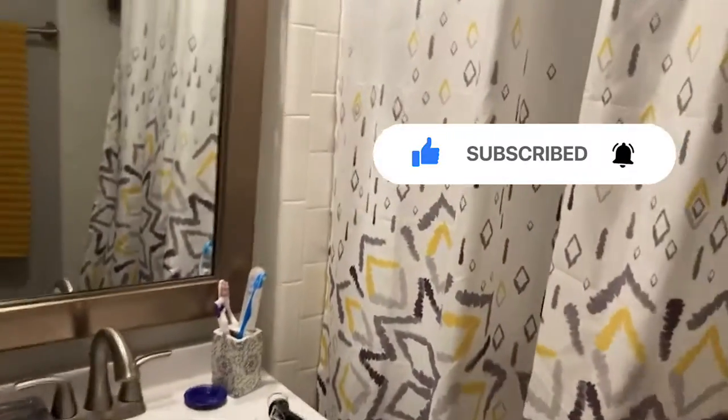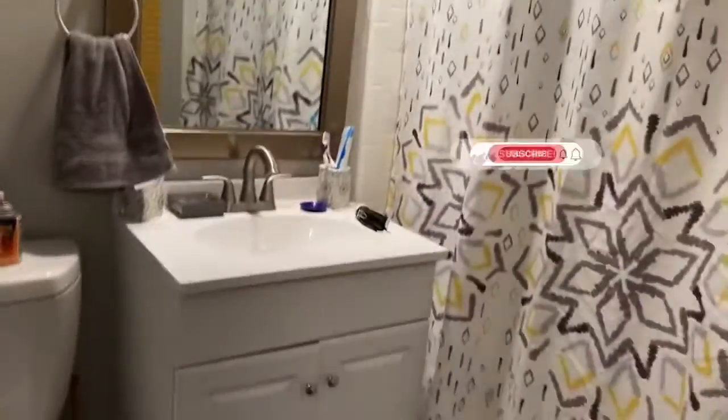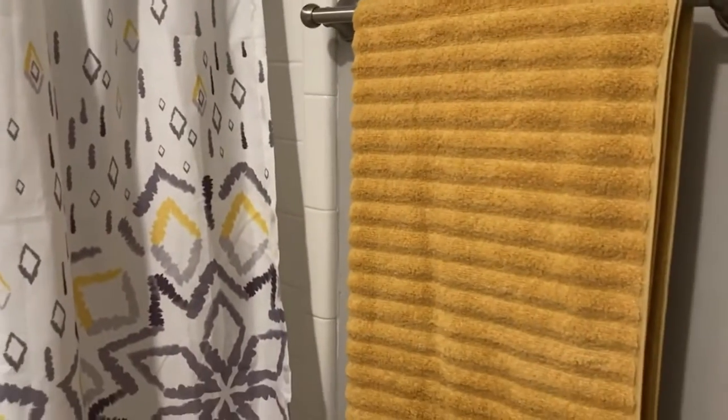Hold on. So I changed it from the last time. I changed the colors of the bathroom. So I did like a more gray and yellow, I guess. And I got a picture in the bathroom. And I changed the towel to that color, guys.